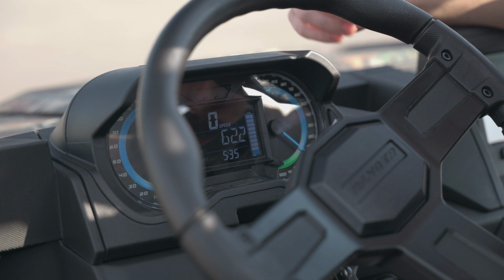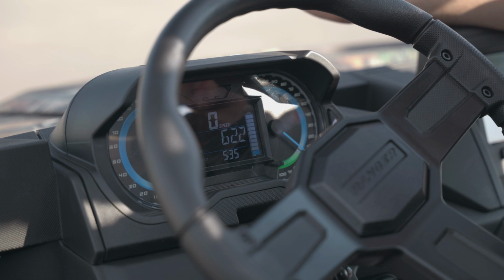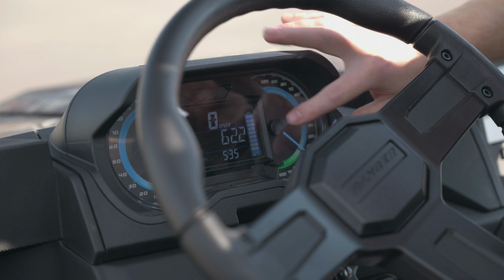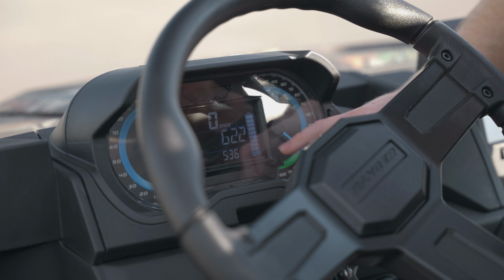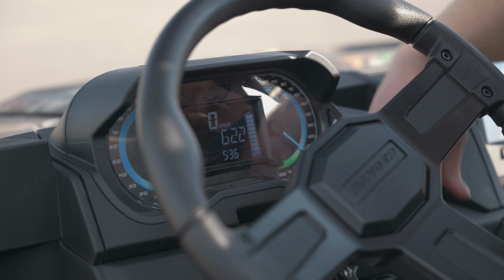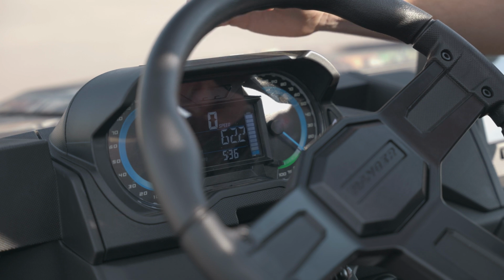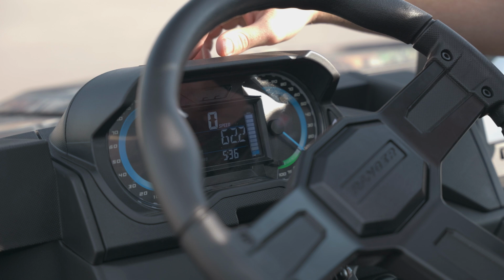Once we're inside the cab, it's the exact same as a Ranger XP 1000. So it's very comfortable, but this new display gauge has a couple different features when you compare it to the Ranger XP. We can see that it's similar to our Expedition style with the LED backlit to it with the black light. We're able to see our battery percentage on the side where our fuel gauge would normally be. We can see our estimated range right now. So it goes off of driving experience and how you've been driving it to accommodate that. It shows on Polaris that you could get around 80 miles range.